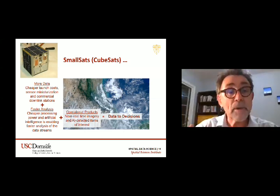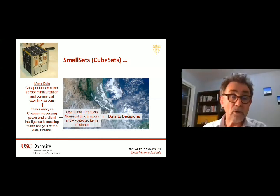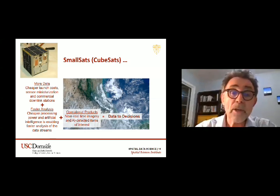The analysis can be done faster too, because we have cheaper processing power and artificial intelligence that enables faster analysis of not the data that we've now put in storage, but the data as it's streamed from the satellite back to Earth, right? And so we're looking at finding value in data almost instantaneously. And as a consequence, then we're looking to produce operational products, near real-time imagery and AI-detected items of interest. Every country in the world is probably doing this, as well as every business in the world. And the whole idea here is to go from data to decisions.